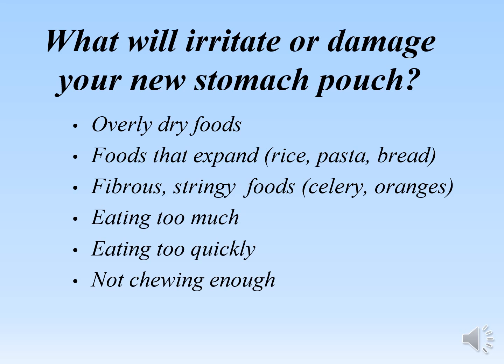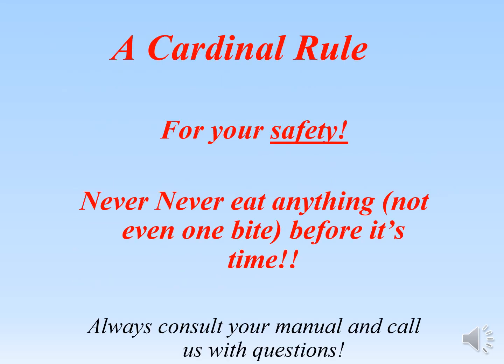But the most common reasons why people have irritation of their stomach are eating too much, eating too quickly, and not chewing enough. You always have to pay attention to those three things.